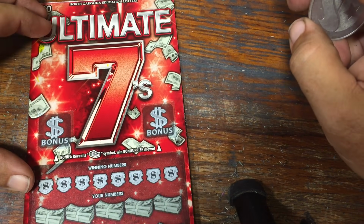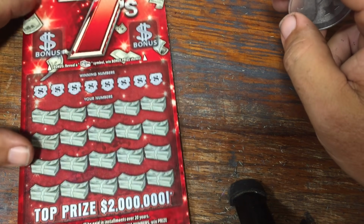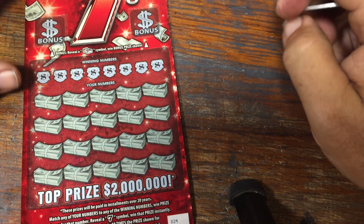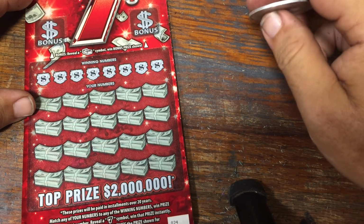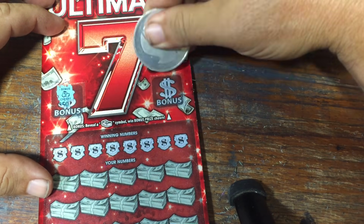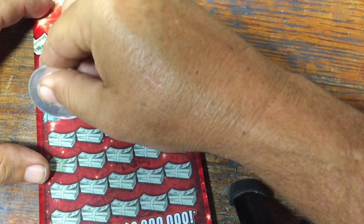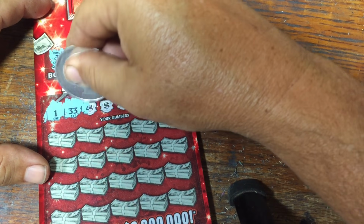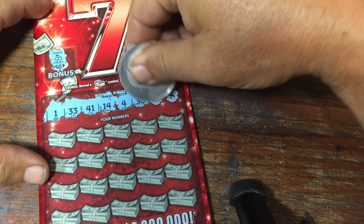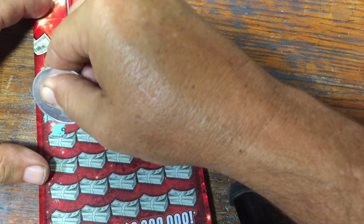Ultimate Sevens. Ticket 24, almost the end of the pack. We need a stack of cash in the bonus. Down at the bottom is matching numbers or a seven. We can find a 10x multiplier. And if we find a roll of cash at the bottom, that's a hundo. All right, nothing at the top. 1, 33, 41, 14, 4, 30, 25, or a 36.